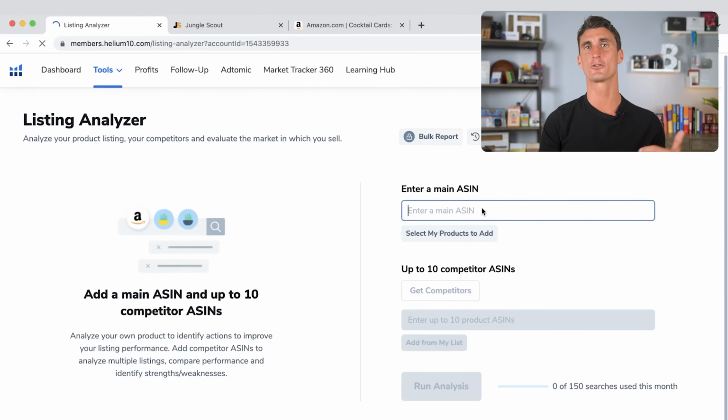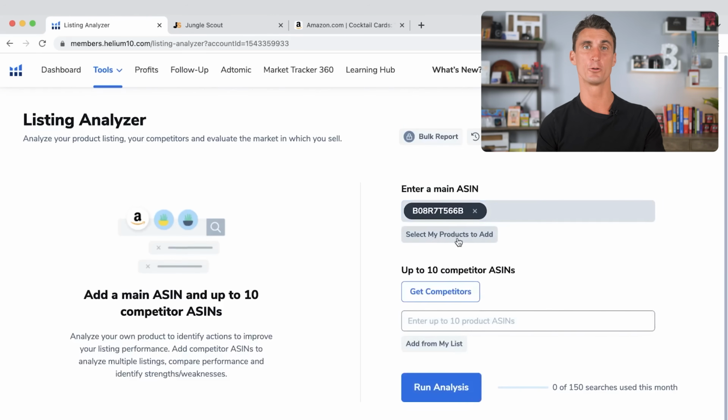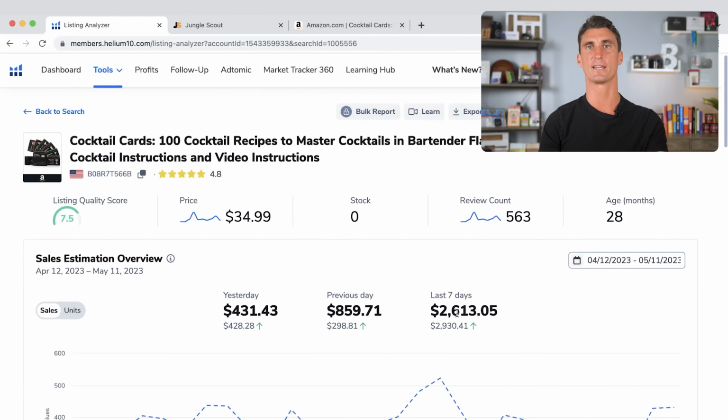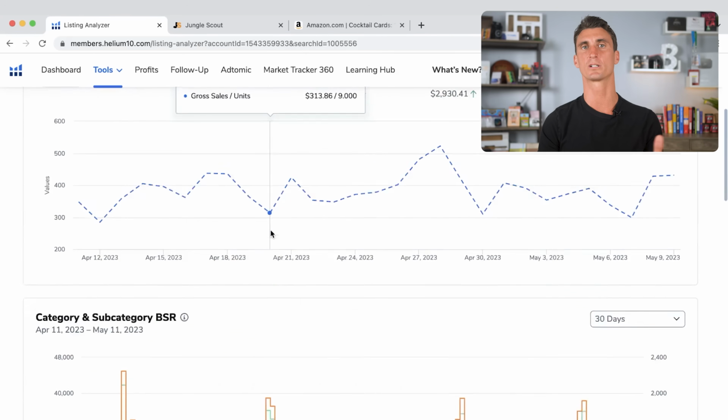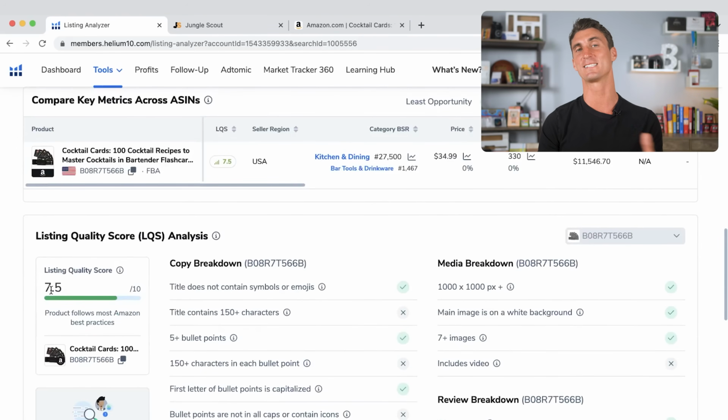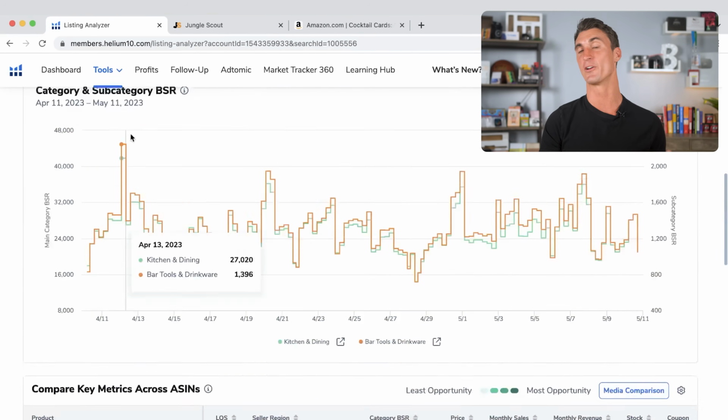You can also put in your competitors and see how good they're doing. So if we run the analysis here, you can see that it tells the sales for the last 7 days. In addition to that, it gives some historic data as well as giving the listing quality score. And we're only getting a 7.5. So I see there's room for improvement. So this is a very powerful tool.